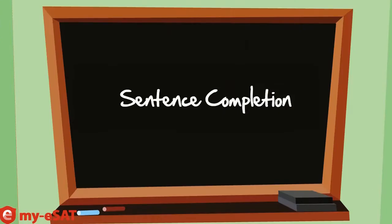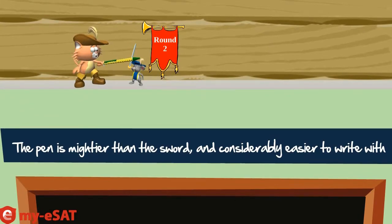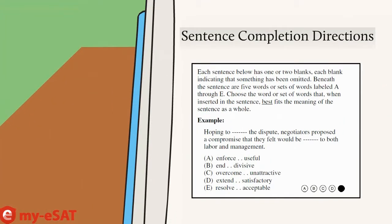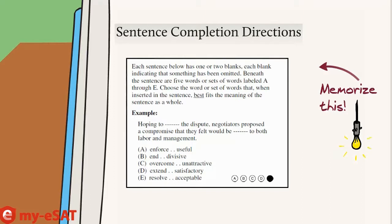Now, let's take a look at sentence completion. You should know the directions for sentence completion like the back of your hand. This is because the instructions are always the same on every SAT. Each sentence below has one or two blanks, each blank indicating that something has been omitted. Beneath the sentence are five words or sets of words labeled A through E. Choose the word or set of words that, when inserted in the sentence, best fits the meaning of the sentence as a whole. Got it? Good, because I want that to be the last time you read the directions. You're not going to waste your time on test day with this.